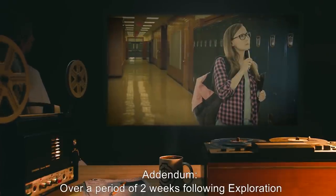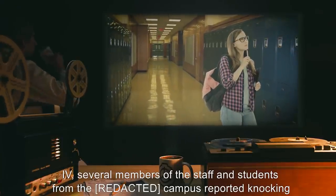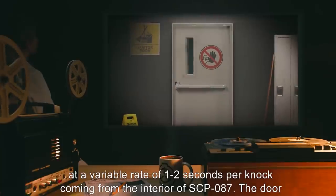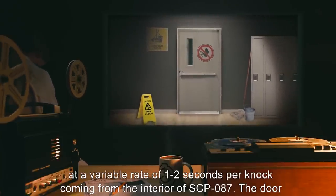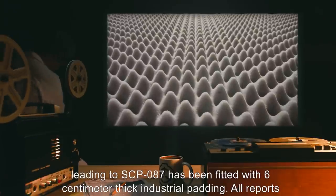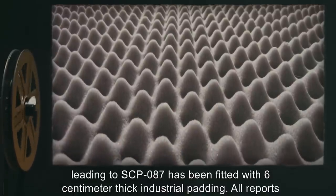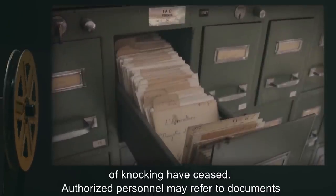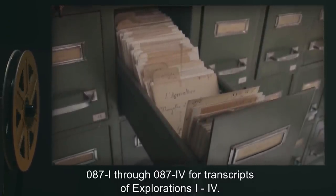Addendum. Over a period of 2 weeks following Exploration 4, several members of the staff and students from the campus reported knocking at a variable rate of 1 to 2 seconds per knock, coming from the interior of SCP-087. The door leading to SCP-087 has been fitted with 6-centimeter thick industrial padding. All reports of knocking have ceased. Authorized personnel may refer to documents 087-1 through 087-4 for transcripts of explorations 1 through 4.